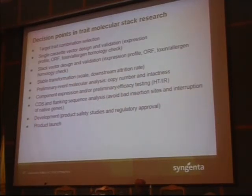Normally what we do in molecular stacking is the following flow. First we start with trait combination selection. And we test our single cassette, including the design and validation of expression, checking the open reading frame, toxin and allergenicity homology check before we go further. If the single cassette works well, we do the stack design validation, expression profile, and run the same toxin and allergenicity homology check. Then we do transformation, event analysis and efficacy, and before field testing we do the coding sequence and the flanking sequence analysis before the field trial. And finally, out of those many events, we select a few for further characterization.